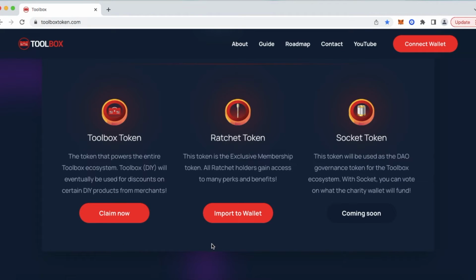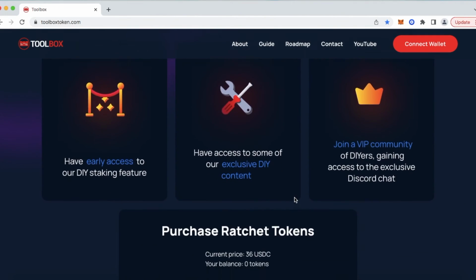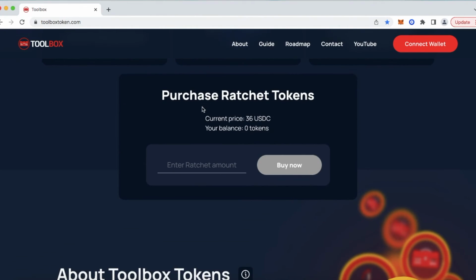To the right of that is the Ratchet token. We're really excited about this because this is our membership token, which as you can see here, all Ratchet holders gain access to many perks and benefits, one of which is the staking reward system, which in return allows you to earn our Socket token, aka governance token, which will allow you to gain voting rights for our charity. Below that, membership information on the Ratchet token, and at the moment you can see here the current price for our membership Ratchet token is 36 USDC. All you have to do is select one, or if you want more, that's up to you, and buy now.